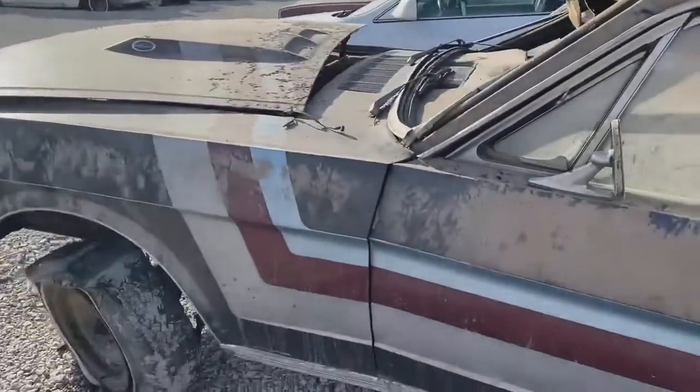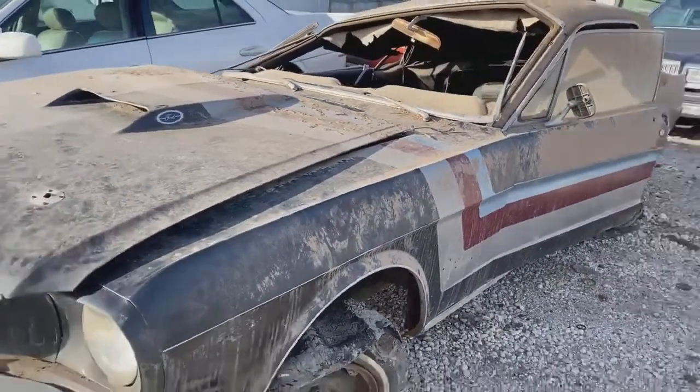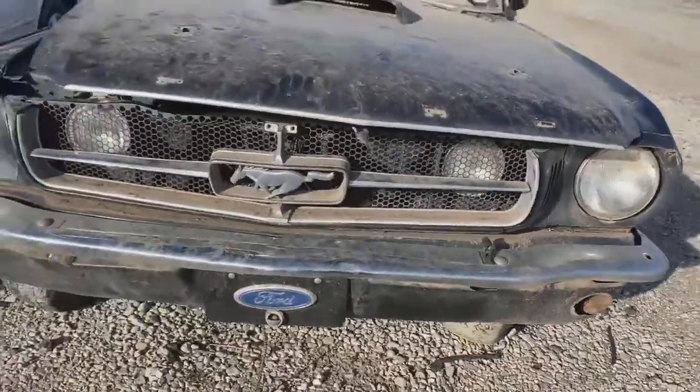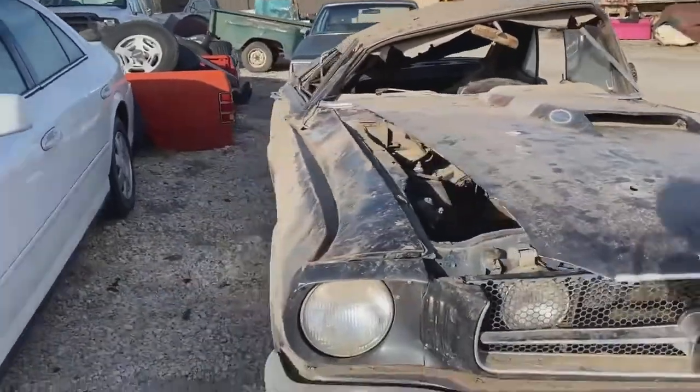Don't have a ton of Mustangs in stock, but we do have a few, so we'll sit this one out there in the row with the rest of them. And I'm sure there's going to be something somebody's going to need off of it to save another one sometime.